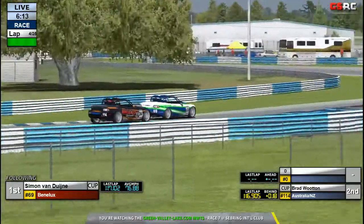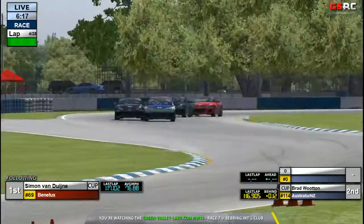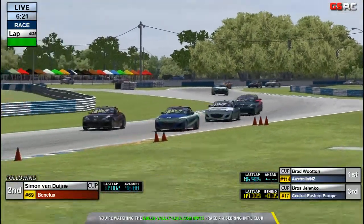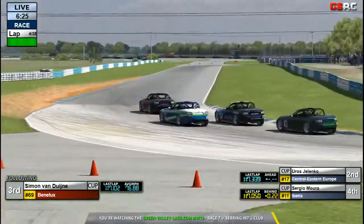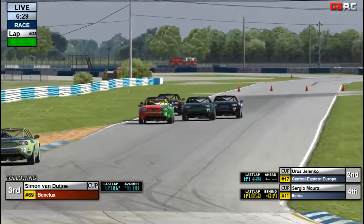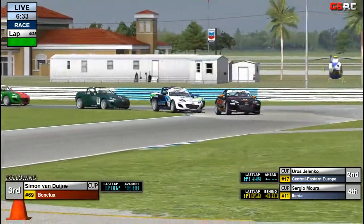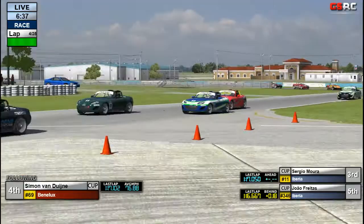He is doing everything he can to hold on, but as you see, Wooden is all over the back of him. Now, back at Brands Hatch, Wooden had a great race, and Joris Jelenko as well, also making a very racy move as they both go inside and basically push Van Doon out of the way. Not physically, but, you know, it was an intimidation matter. Now Mora's going to try and outbrake and go on the inside. It looks like he's going to get it. Yao Freitas is even looking to go inside.